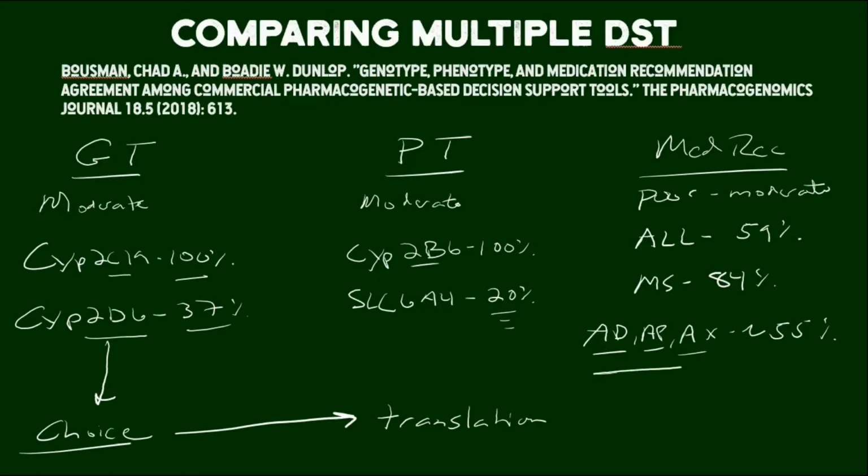Finally, what about medication recommendations? How come it's so different between the decision support tools? And partly, we don't know, because of the proprietary nature of these commercial panels. But another reason could be the source of information that's used to make medication recommendations. So an example of this might be something like we see with paroxetine.